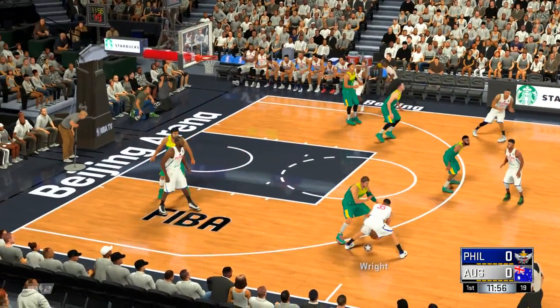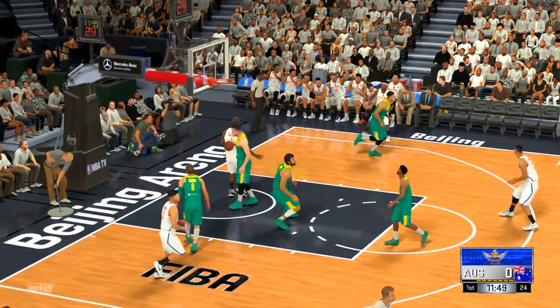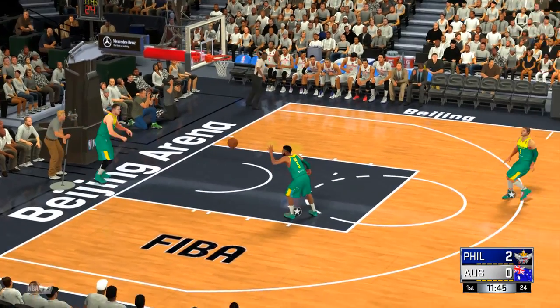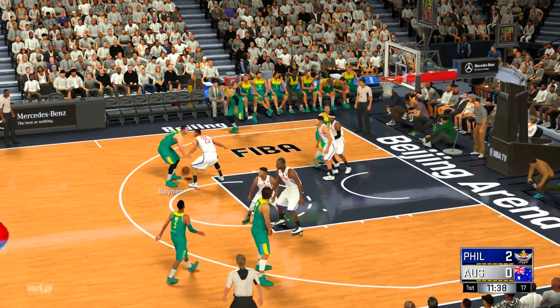Here we go. Right outside. There's the screen. Inside. Here's Bletch. Boom! He jams it straight down. And in terms of size, not your typical center. But, man, he plays as big as any of them thanks to that terrific leaping ability.